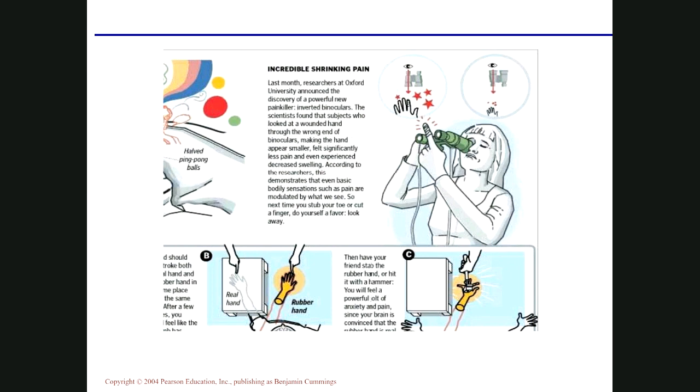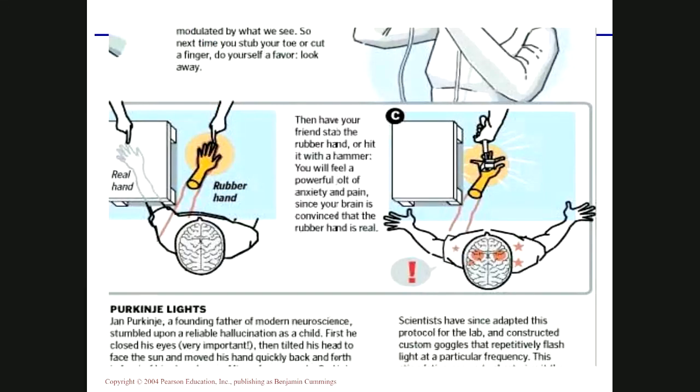And then another fun thing to do, and we used to do this in our lab, is that if you take a rubber hand and you hide the person's real hand, and what you do is you stroke their hand and you stroke the rubber hand at exactly the same time.